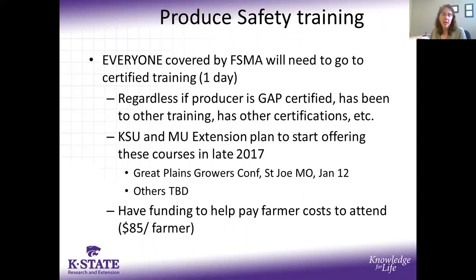One of the big things of this FSMA produce safety rule is that everyone that's covered by FSMA is required to go to a training, and it has to be a certified training, we'll call it. It's a one-day training. FDA is really emphasizing education and prevention in this regulation, so they really want everyone to get trained. This is a one-time training. You don't have to go every 5 years or anything. It's just one-time training that's required for producers to go to.